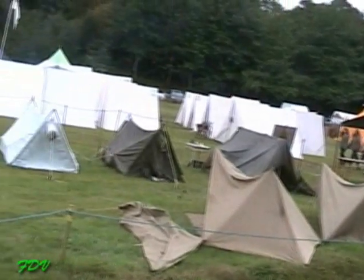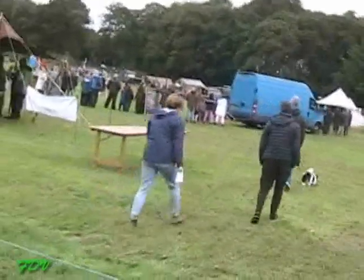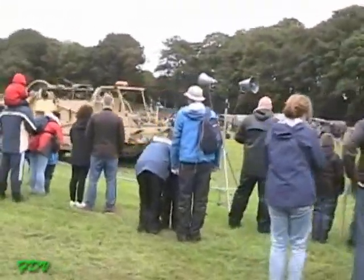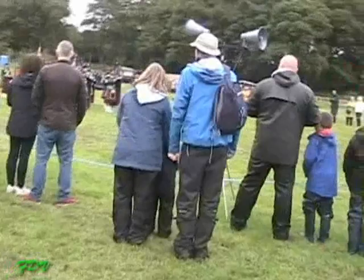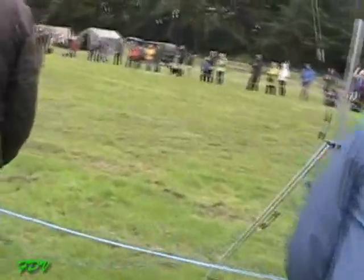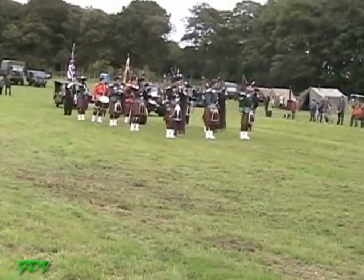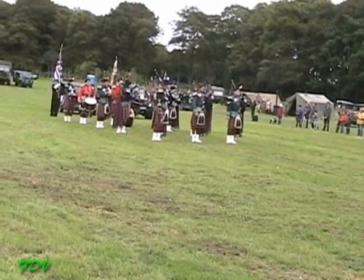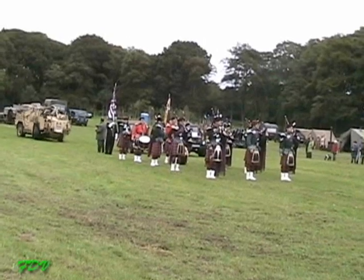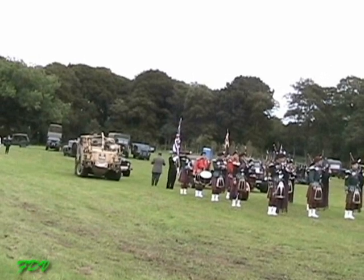Now we've got, it's got to be Charles Mackenzie from Bar, which is World War II. A circle. Right. The state-of-the-art stuff. The other vehicles on the ground are all privately owned, so they're all privately maintained and are quite expensive to run. The next group that's coming in should be the Scottish Homefront Living History Society.